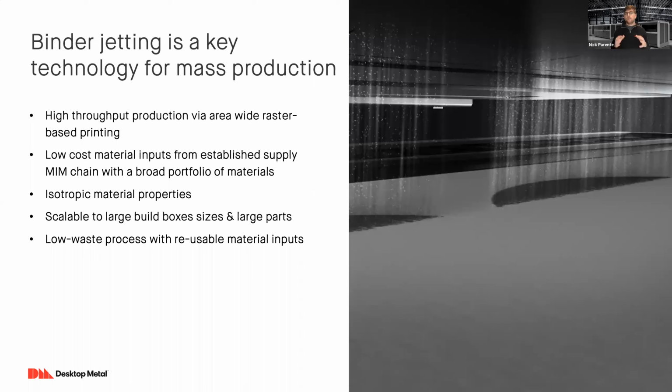Really, binder jetting works for mass production because it's a high throughput process, right? It uses this area-wide raster-based 3D printing rather than a laser-based system, which has a specific spot that it's printing on at any time, or an extrusion system that only extrudes in one spot at any given time. This actually uses the entire print bed, just like an inkjet printer, and prints all at once. So that layer of powder gets printed very quickly.